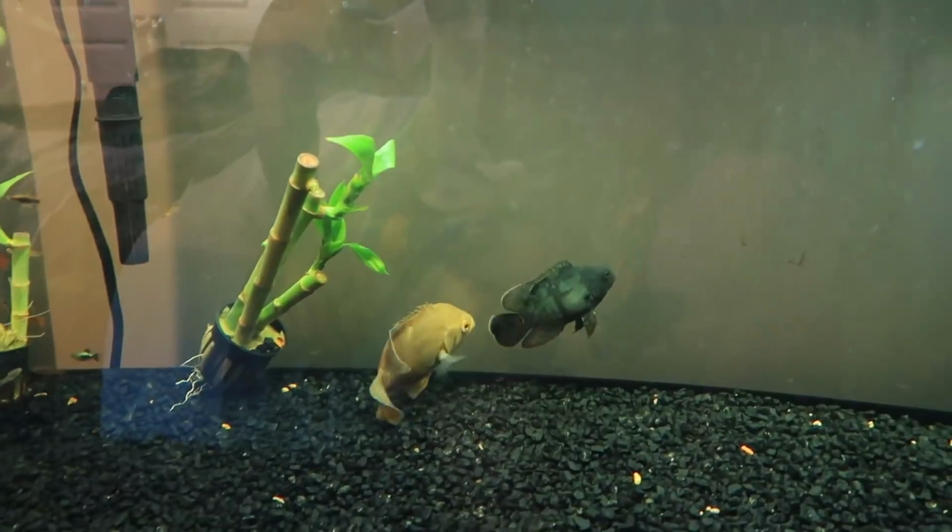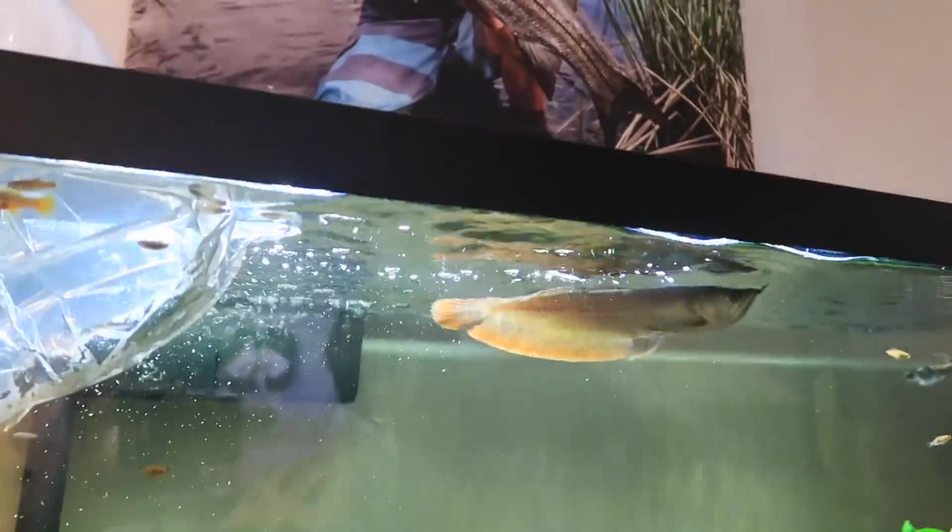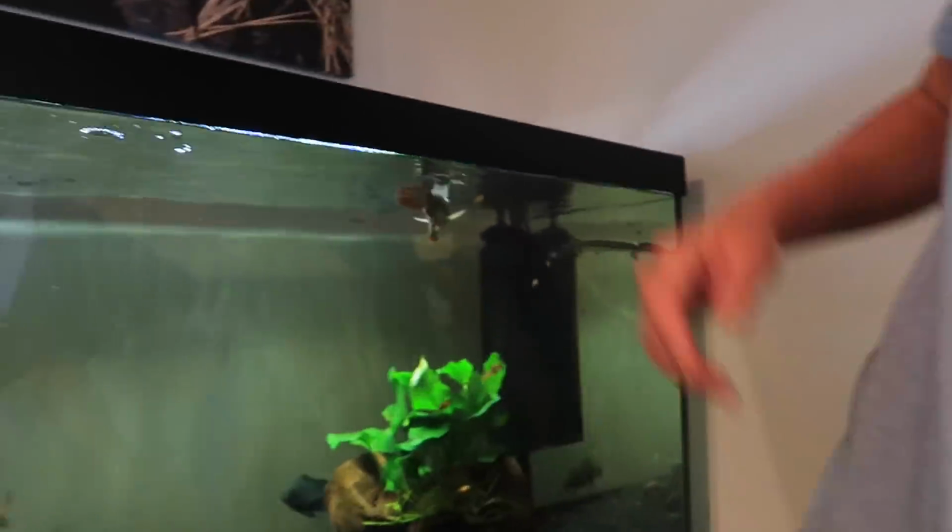Oh, oh wow. Oh my God. Look how fat that thing is. Dude, he's bloated. Look at the guard. All right, we have just pulled up to a new pet store out here in Sarasota, Florida.